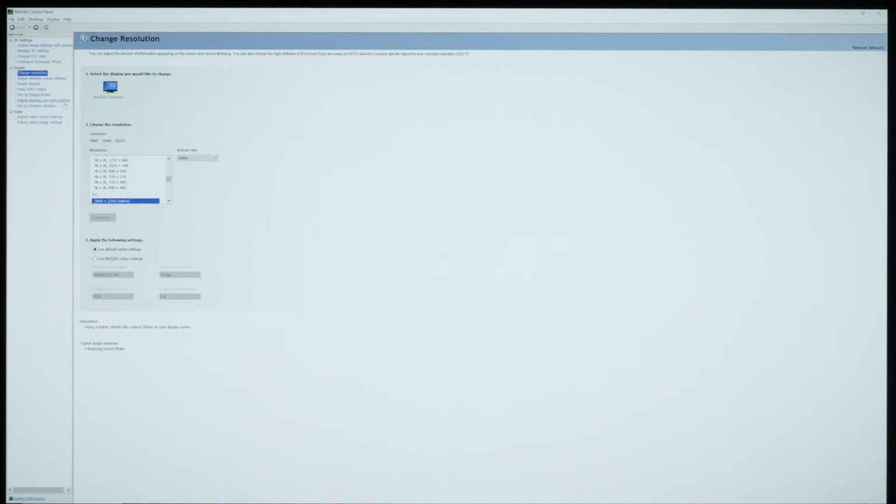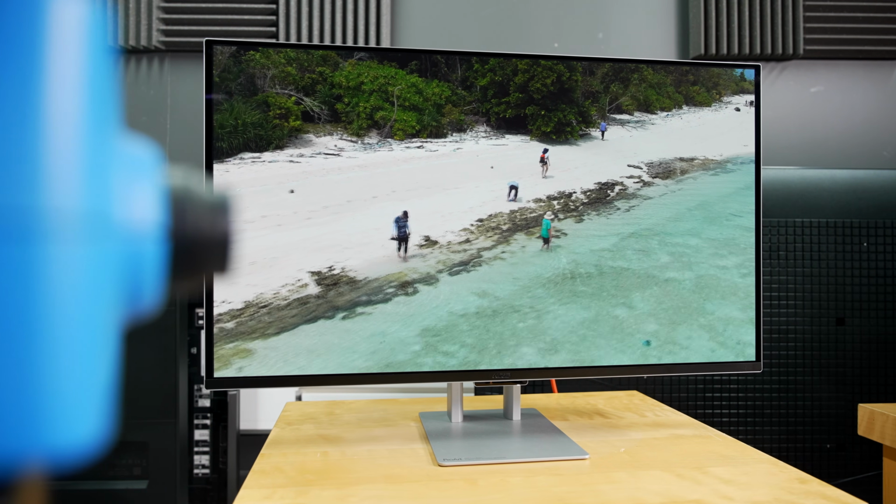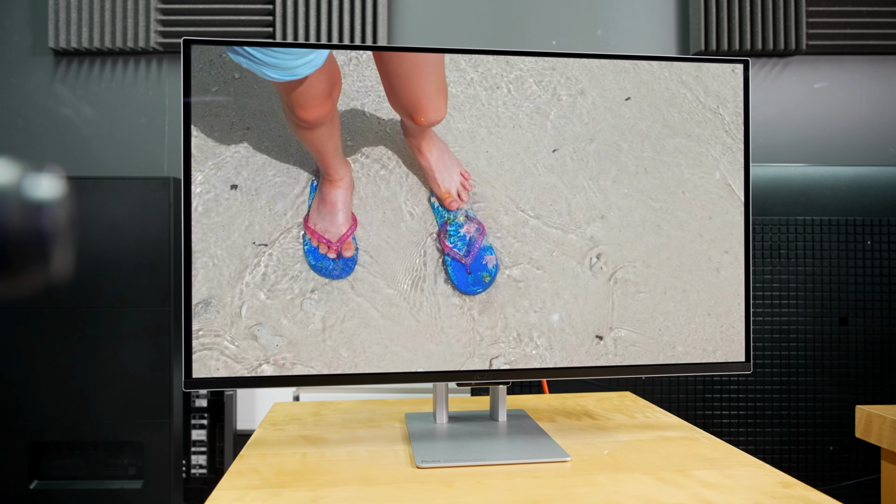When it came to dark uniformity, our ASUS PA32UCDM review sample looked cleaner than recent QD-OLED TVs we've tested, although the smaller screen size of the QD-OLED monitor may have played a part here. Even though the ASUS PA32UCDM isn't specifically marketed as a gaming monitor, its support for a 240Hz refresh rate and HDR VRR means that it may still appeal to gamers, particularly those who prefer a more refined, understated design over the bold styling and RGB lighting often found on dedicated gaming displays.